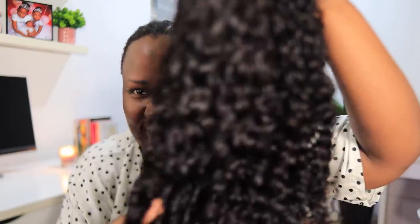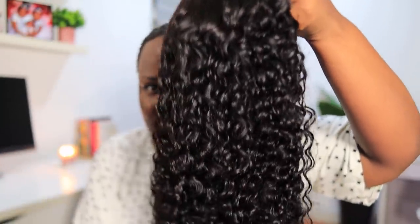Can you guys see this? Let me remove my face so you guys can see it well. This hair is so beautiful, like, you guys. And it actually comes with 5x5 Swiss HD lace. Okay, Swiss lace or HD lace, okay? And the good thing about HD lace is that it's so transparent. You guys, can you see the lace?